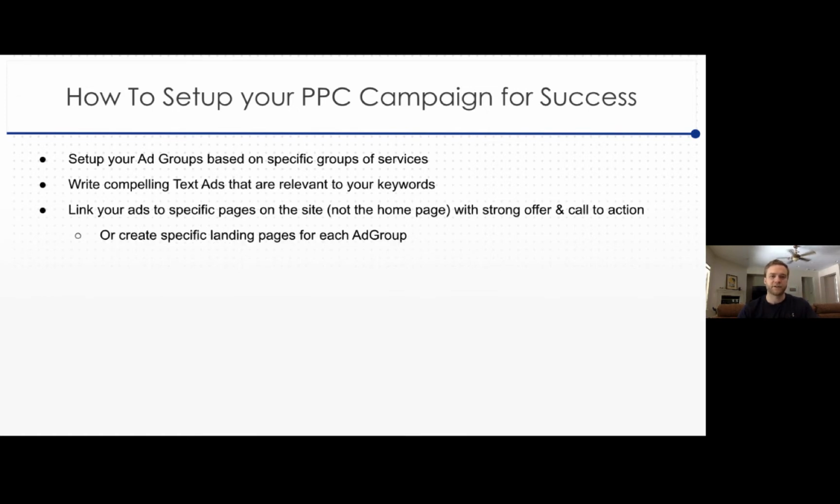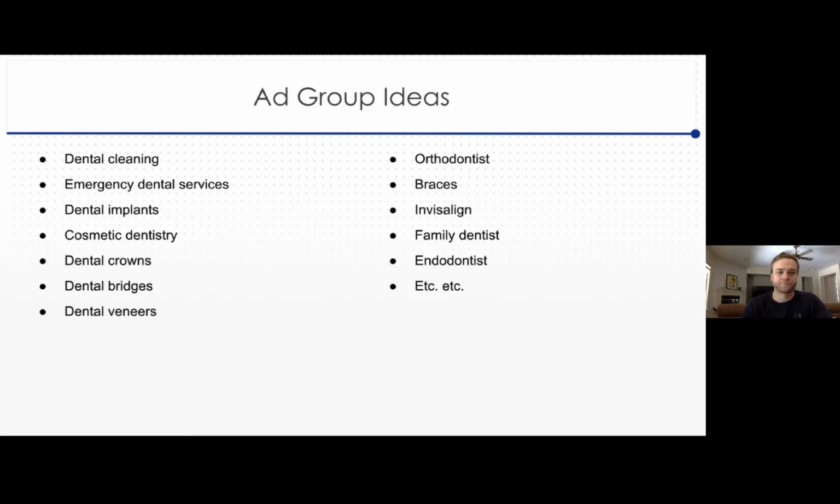Yeah, a specific landing page for each ad group. And then A/B test your ads for success, which means that you might not know exactly what someone is looking for, so you can write 2 ads and then have Google display one sometimes and the other other times, and then they'll actually tell you which one's better. So really it's just testing and making everything as relevant as possible.